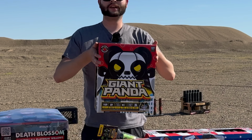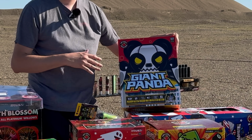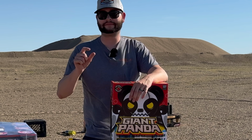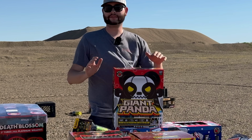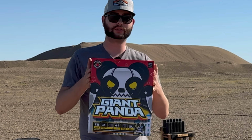And then we got the world famous Giant Panda canister shells. I lit these off several years ago and I was super impressed. They feature mines up to these massive breaks. And what's really cool is I think some of these shells have these mini reports in them. So it's almost like they took a pack of firecrackers and put it right into the canister shell. I've never seen any other shell kit feature that effect. So these are definitely really cool and unique.